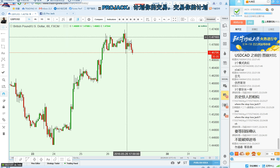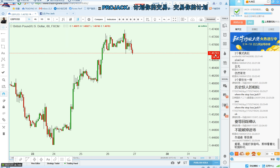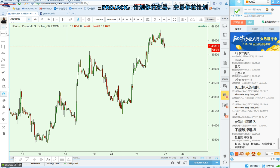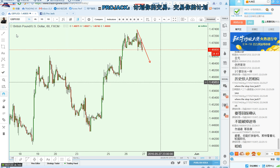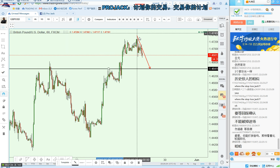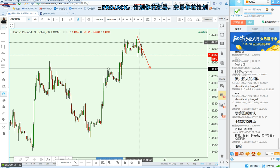So sterling today, if you shorted at 1.4710, you have already made around 30 to 40 pips, because it's 1.4678. What I'm thinking is the sterling may continue going down to test a place where it had a breakout, which is here, 1.4642. This level is a genuine breakout. It did break out, pull back and go up again. So the sterling may come to 1.4640. That's a place I will take profit on my shorting position.